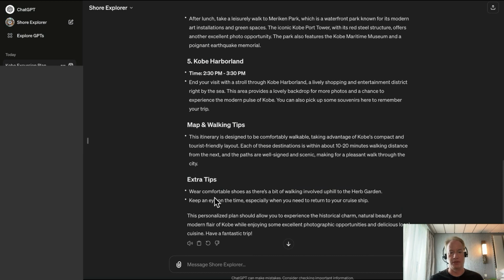Then it gives me some additional tips here as well. It's a bit of walking uphill, which is exactly right. We did that today to the herb garden, and then some other helpful advice. Each destination 10 to 20 minutes walk. So you can see I've already personalized all of this for you.